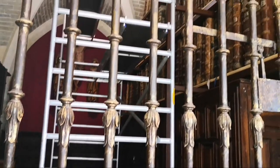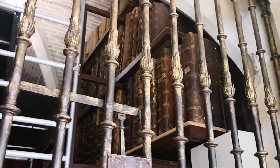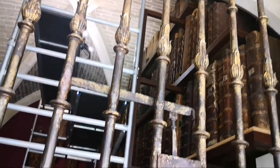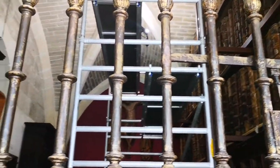Look at the old books, guys, so big. I think it's books of history and Bibles, but we cannot enter them.